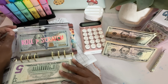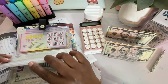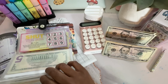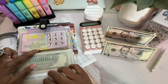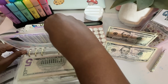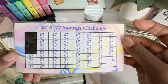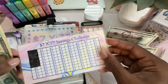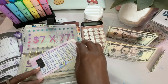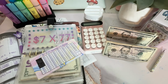Okay, roll and scratch. No. I'm going to stick to what I said because I kind of like this one too, but shut the box could be a little bit. If I do shut the box, I have to pay $20. No. We're going to go where we know what's going on, where we know the truth. That's going to be our 7 times 77. However, I was going to do 5 at a time so I could do 35 at a time. But I said if I only had enough for one, I just put $10. I think I made that rule for myself. So we're going to go with that.